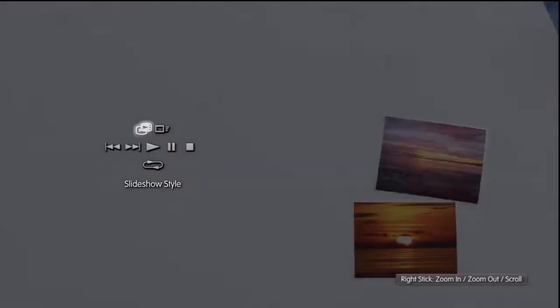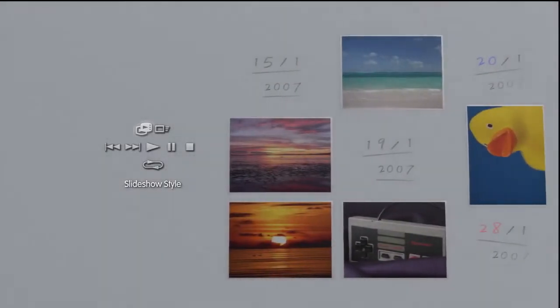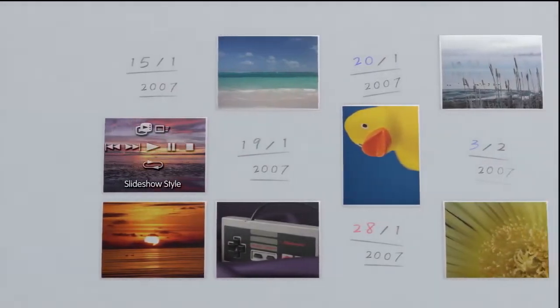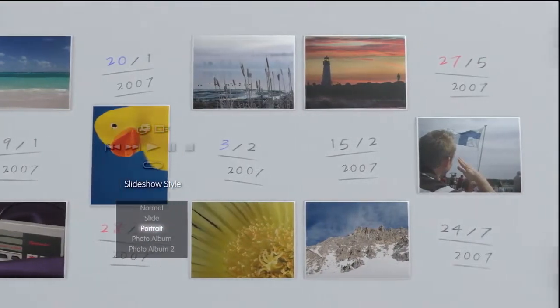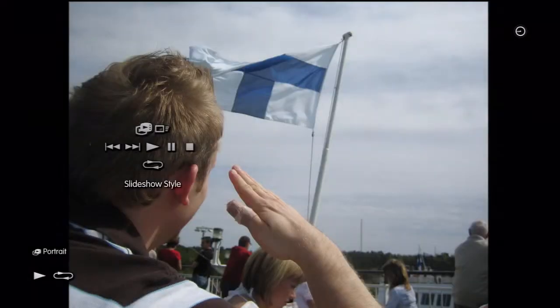If you are the type to store pictures on your console, the PS3 offers interesting ways of looking at your snapshots. Here's some shots I took with my cell phone the other day. And as you can see, there's some very cool ways of looking at your pictures on the PS3. You can look at pictures on your Xbox 360, but it's not as elegant an interface as on the PS3.